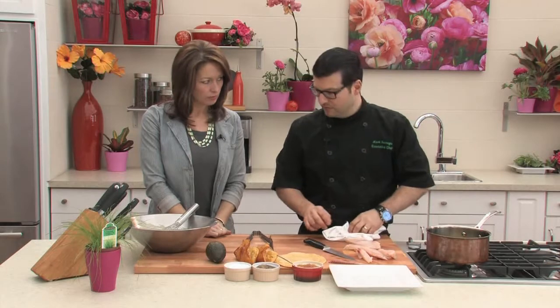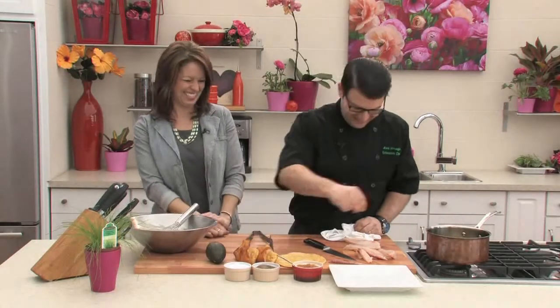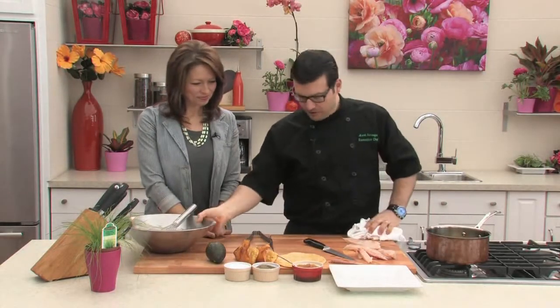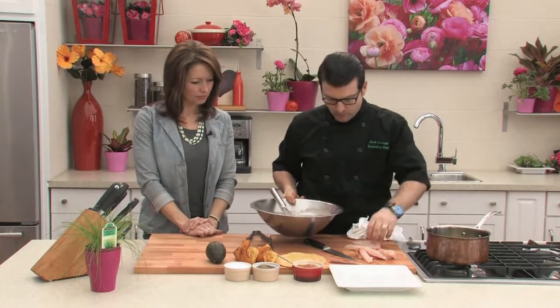So this one is a little bit, it's not the healthiest because you're deep frying it, but it tastes good. Yes, we've made note of that, Mark. It tastes good. So I'm going to salt and pepper that. And then what we're going to do is throw it into our batter. And you've got to coat them really well.